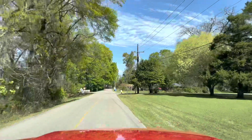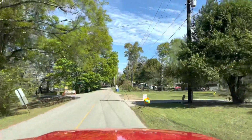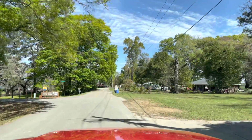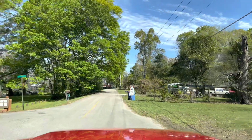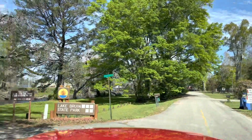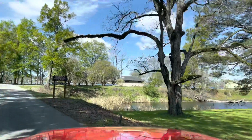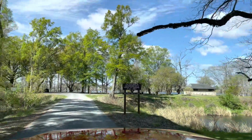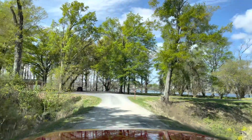Folks, here we go. Campground drive-through, Lake Bruin State Park. Right here at the end of this dead-end road. Don't want to miss that. This is a very peaceful and quiet campground. It is, at least it was this weekend when we were here.